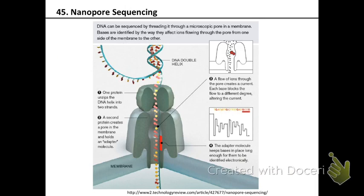So far, everything is dependent on polymerase, right? All of those technologies we talked about depend on the polymerase adding a nucleotide that's complementary to a template. In this technique, we don't have that. What we're doing is we're reading the shape of the DNA. And the way that's done is by sequencing the DNA by threading it through a microscopic pore in a membrane. So each base is identified by the way it affects the ions flowing through the pore from one side of the membrane to the other.